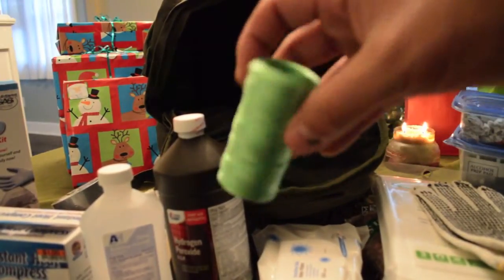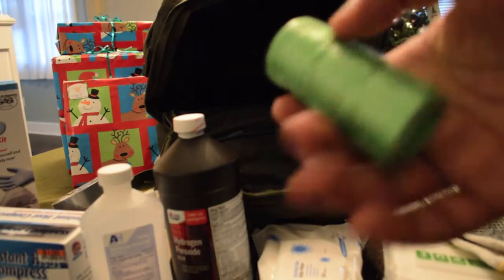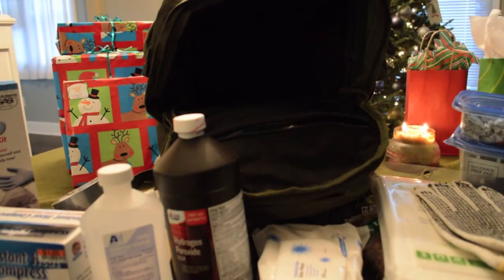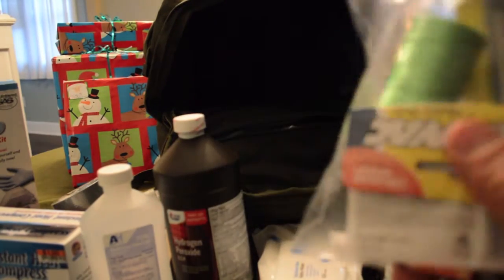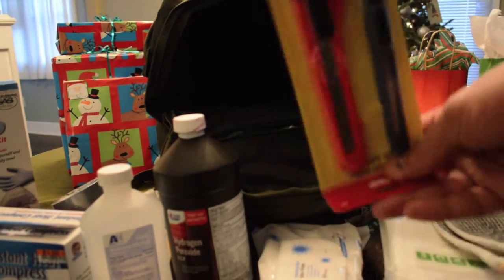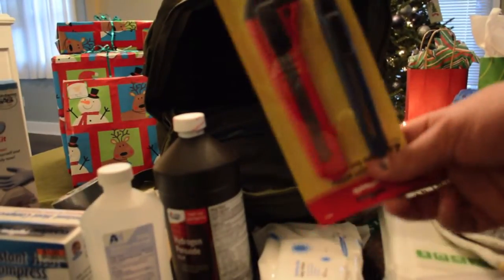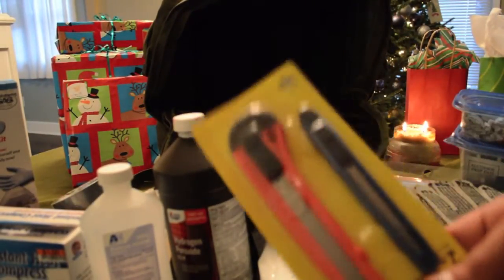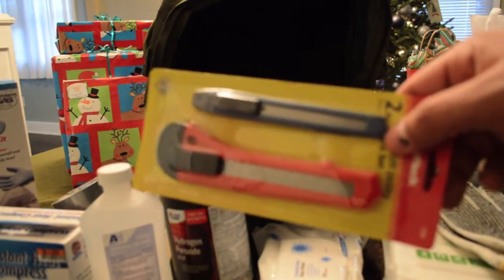Some more rope, only this is a really thin gauge, some twine basically, but it's not yarn. It's a little bit stronger than that. I put these in Ziploc bags. The box cutters, again, there's few things sharper than the box cutter. I have knives on the way through Amazon. They'll get here before Christmas, but I have not included them.